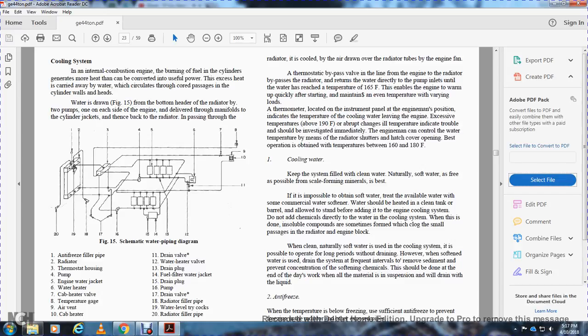Cooling water. The system should be filled with clean water, naturally soft water as free as possible of scale-forming minerals is best. But if it is not possible to obtain soft water, treated commercial soft water may be used. Soft water should be heated in a clean tank or barrel and allowed to settle before adding to the engine cooling system.